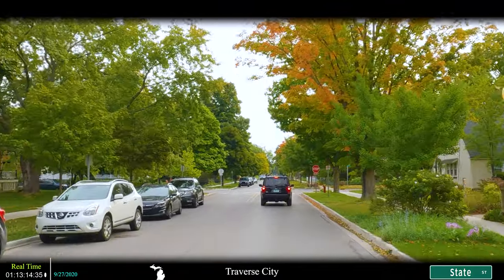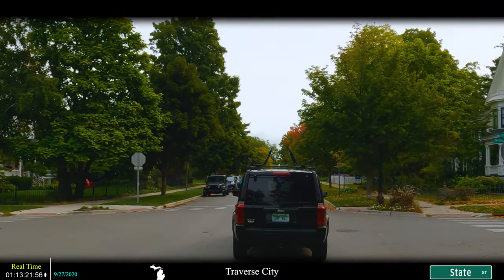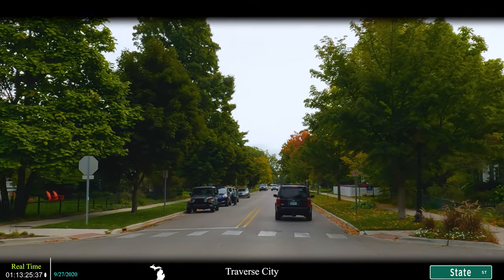Next, I drive along East Front Street and stop at Traverse City Central High School before driving along the stretch of highway that runs along the shores of the east arm of the Grand Traverse Bay.